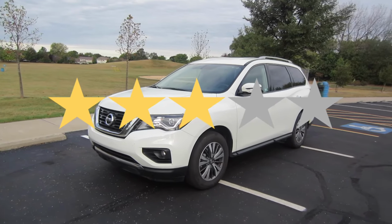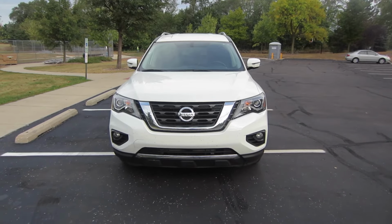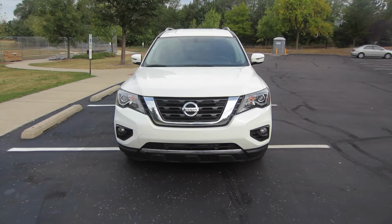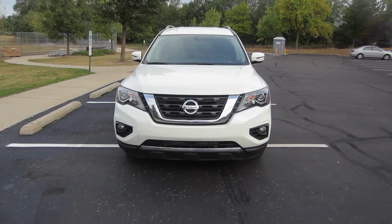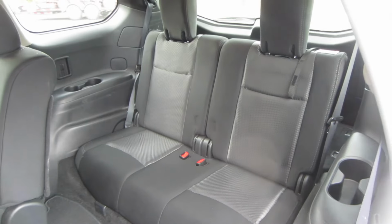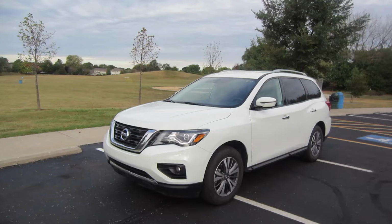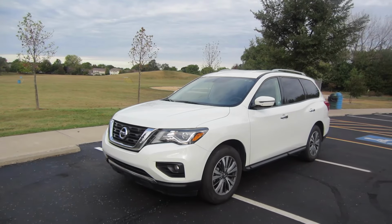3 stars. And I don't feel great about this rating, but I just don't find the Pathfinder to be very interesting. There's nothing wrong with it. It's a good-looking vehicle, has a nice touchscreen, plenty of cargo space. There's definitely room for 7 full-size adults, so those are all positives. I just wasn't blown away, so I'm going to stick with 3 stars.